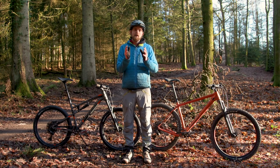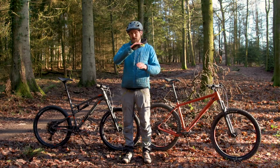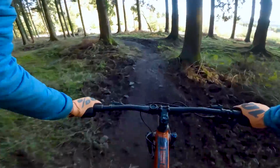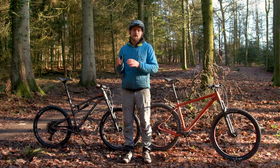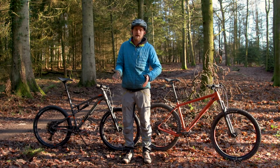However, if the ground gets rougher, I'm just talking about the sort of slightly cobbly surface that is typical of a UK trail centre, then the 29er wheels do not make up for the lack of suspension in terms of smoothness. And this is where the Carrera has quite a considerable advantage.